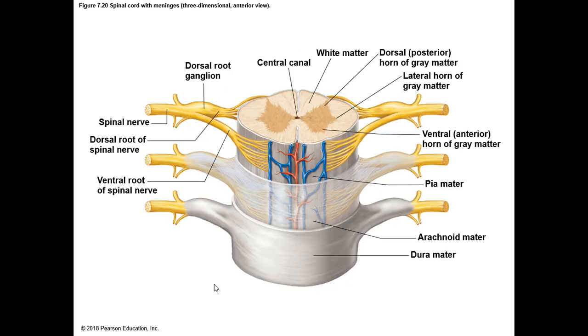Here is another picture, a close-up of your spinal cord, that we're going to focus on, and I'm going to be referring back and forth to these pictures over time. Basically, the center is going to be your spinal cord, and then over here, these are your spinal nerves that branch off of it. Remember, you have 31 pairs.